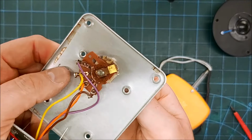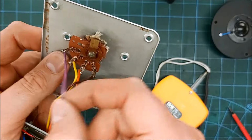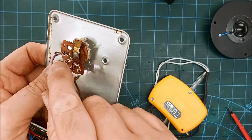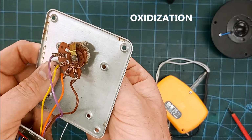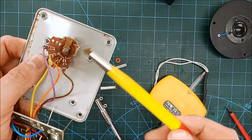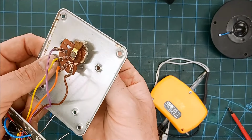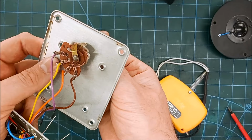Okay, so there's our selector switch. You can see the wiper moving across there. Brown is our output, and then we have our three different values which we can select from. There's a ton of corrosion in this, so I'll clean this up with one of these fine wire brush pens, and then probably spray some Deoxit in there as well. I'm pretty sure that's the source of some of the issues we're experiencing, and just give it a damn good clean because it's dusty as hell.